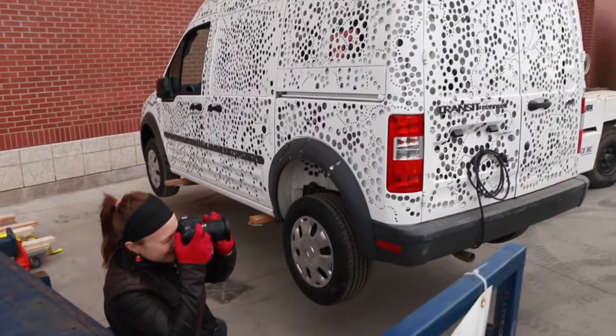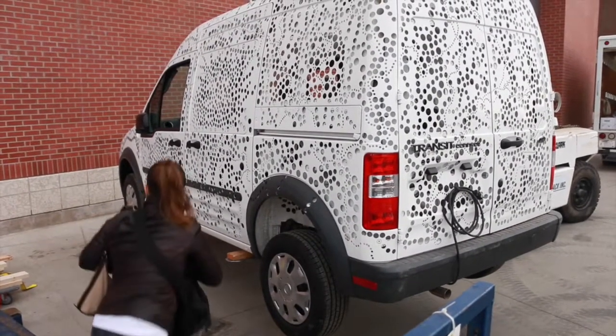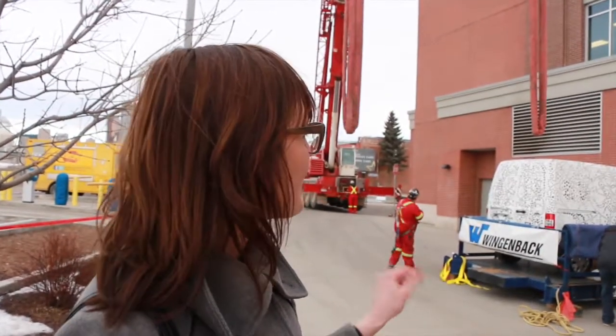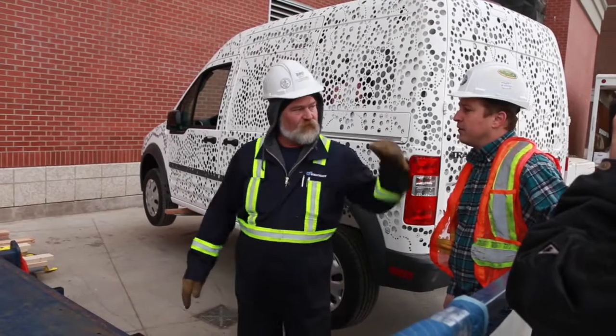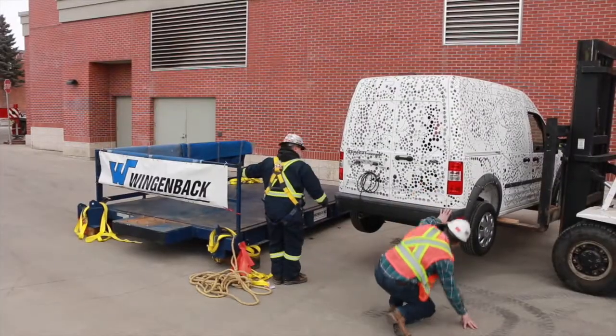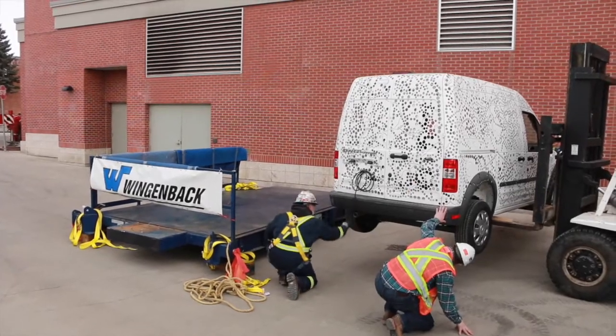We've actually just gotten a new freight elevator, which we thought was going to fit the minivan. It's going to be our first work in our new huge elevator. However, all the paperwork which we received on the minivan prior to it actually arriving indicated the wrong dimensions. So it got here. We went to put it into the elevator and it didn't fit. So we called Wing and back.